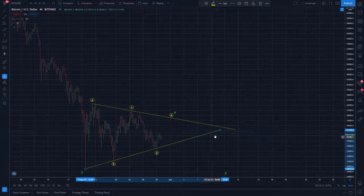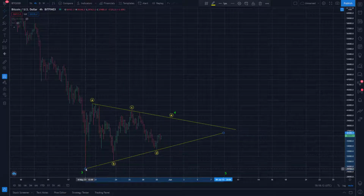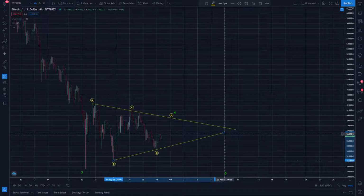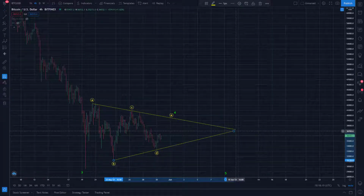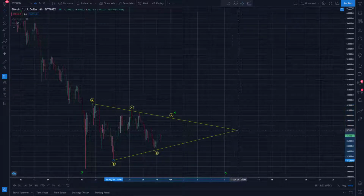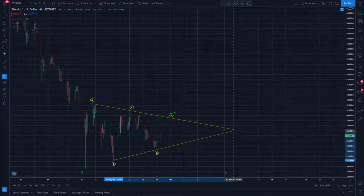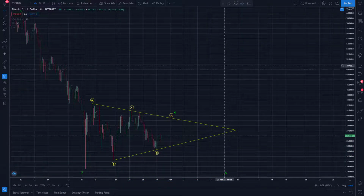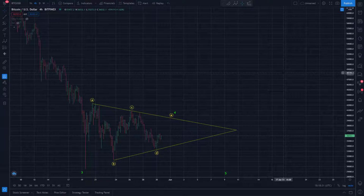Let me draw the BD trend line here for the potential triangle. And the AC trend line. That's their little apex there, right? Roughly. Okay. So there's the potential bearish triangle.